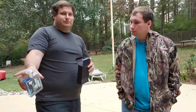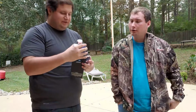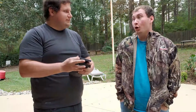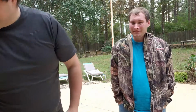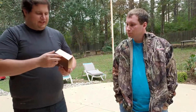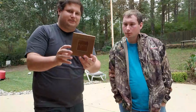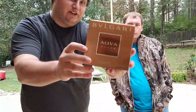The Dillon Blue is probably better for the fall, but that's still really fresh, though. You won't offend anybody. No. It's an inoffensive fragrance, even though it has a little oomph behind it. Definitely. So this is one of the only ones that's really kind of discontinued. I was really sad to hear that this was discontinued. Guys, y'all know this one. This is Bulgari's Aqua Amara.